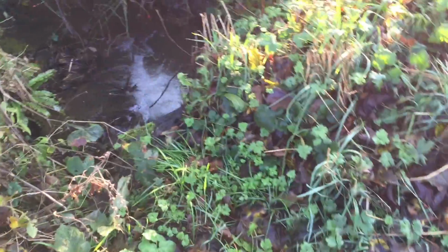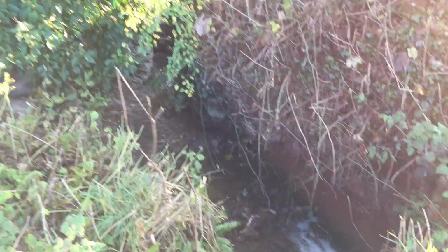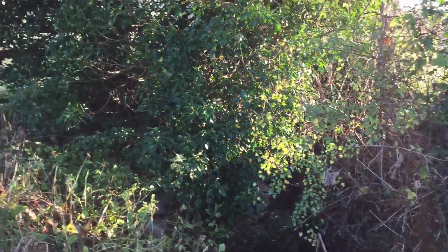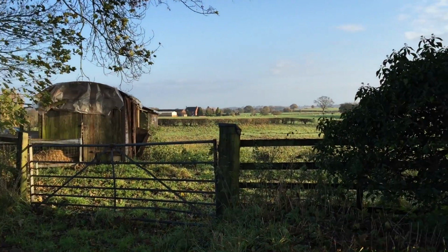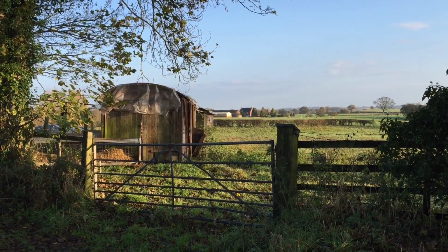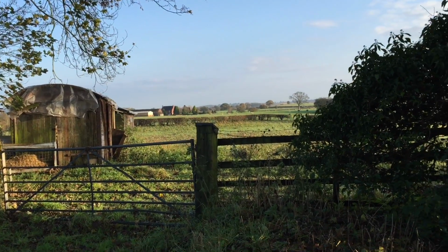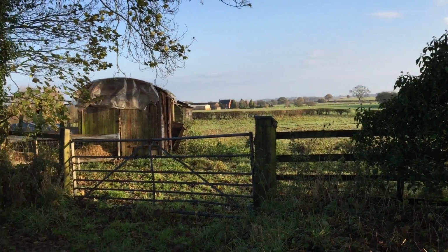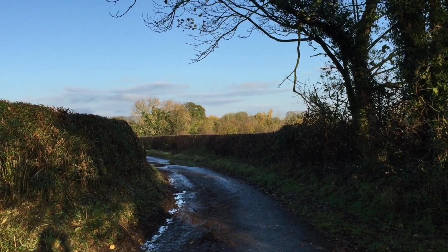It's at one of these many places along here where you've got a little stream heading underneath the road and off down the fields. If we back up slightly, you can see just in the usual way, got a bit of an old train carriage there used for storage, and just this classic farmland everywhere you look. Absolutely beautiful on a nice crisp winter morning like this.